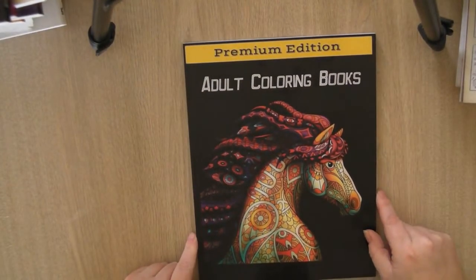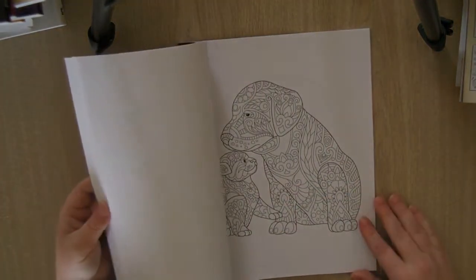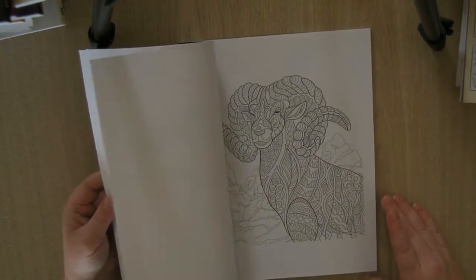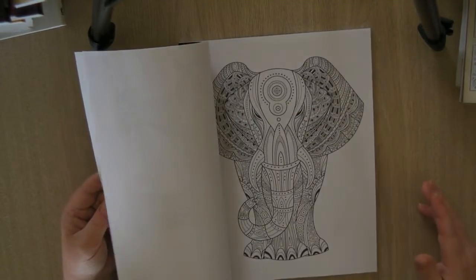I don't want them to fall. And this one is from Amazon. Adult Coloring Books, Premium Edition, and I really like this book. These are so fun to color, I think, anyways.